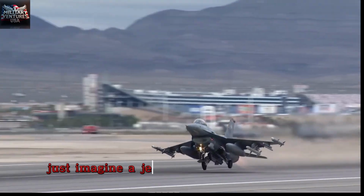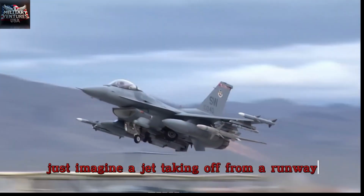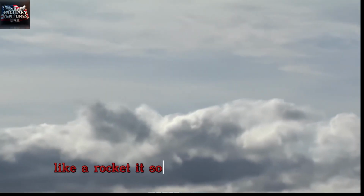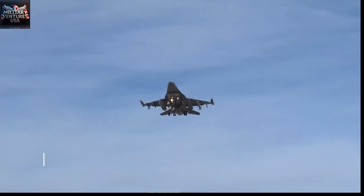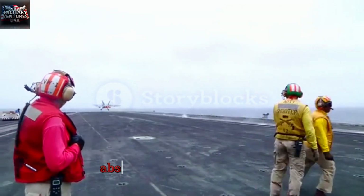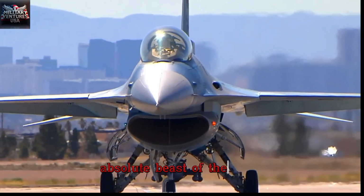Just imagine, a jet taking off from a runway and suddenly shooting straight into the sky like a rocket. It sounds like science fiction, but this is real. Let's uncover the story behind this absolute beast of the skies.